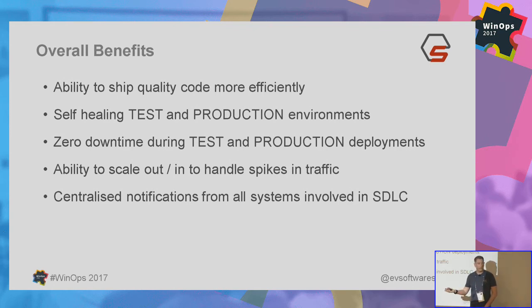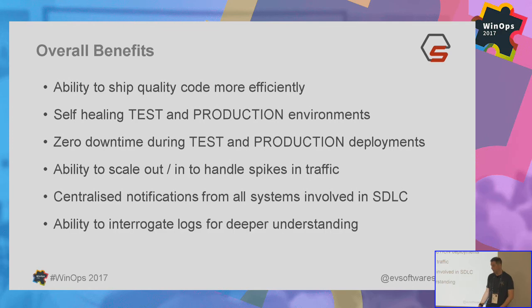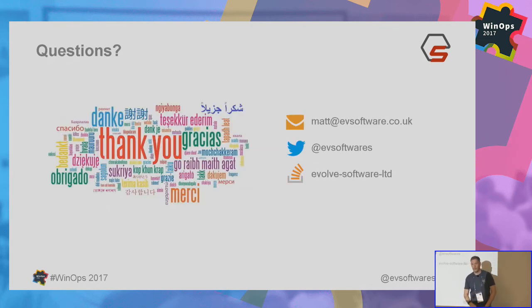We've got centralized notifications from all of the systems involved in the software development lifecycle. And we also have the additional ability to interrogate logs for a deeper understanding if we need to. And that concludes my presentation. Do we have any questions at all?